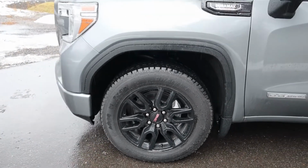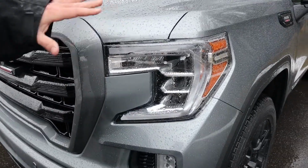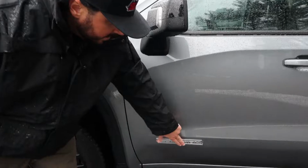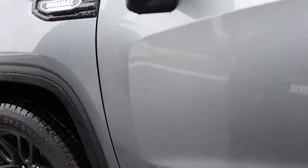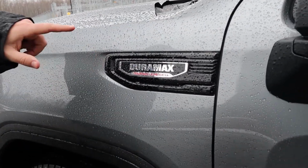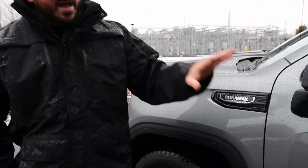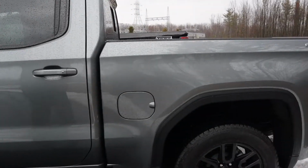If we go back in the front again, with the lights, those are LED lights. It's part of this package. You can notice it's an Elevation model with the logo on the side right here saying Elevation. You've got also the black mirrors, and you can tell it's a Duramax turbo diesel with the logos on the side. That's pretty much the only way you can tell it's a diesel 1500. If we go in the back, this one's a 4x4 model again, with the short box.